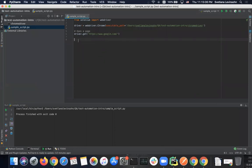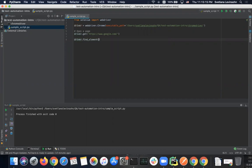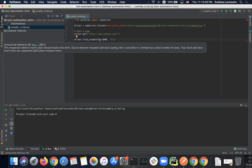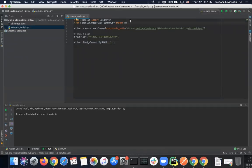So I'm back to my code. And what I need to tell my driver is, hey, driver, first of all, find element. I want it to find element by name. And the name of this element is q. So you can see that it is highlighting By, because By is not imported. So what you can do here is import this particular package. PyCharm is helping you, explaining exactly what is not imported. So you can just select this option, import selenium.webdriver.common.by, right? And when I click there, PyCharm is importing the missing module for me. So now it can actually use By in order to find elements.